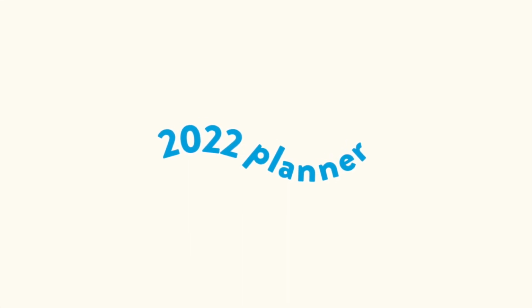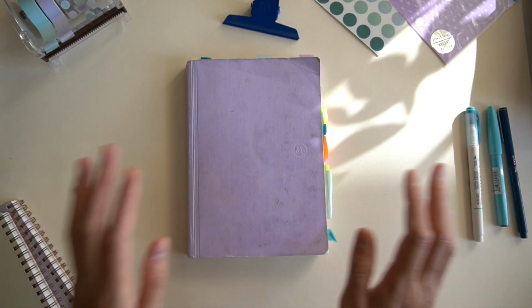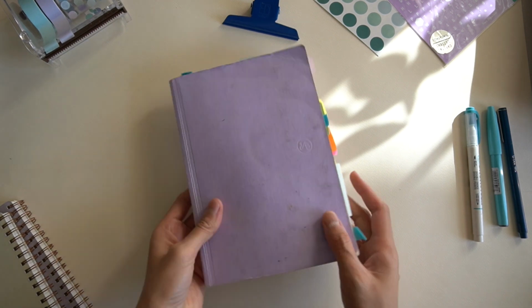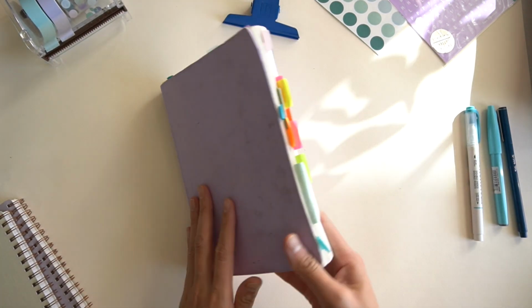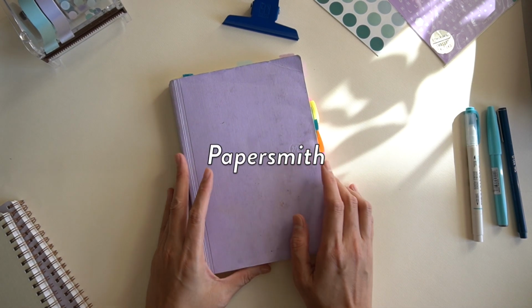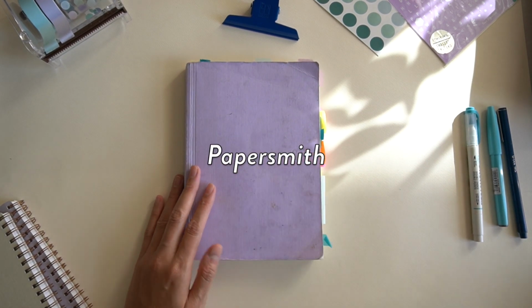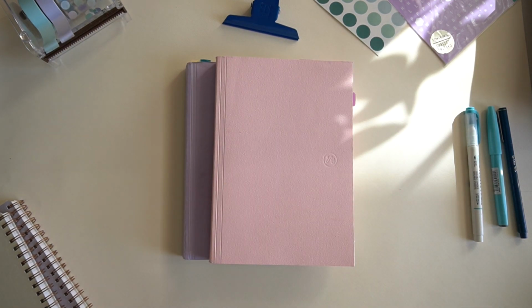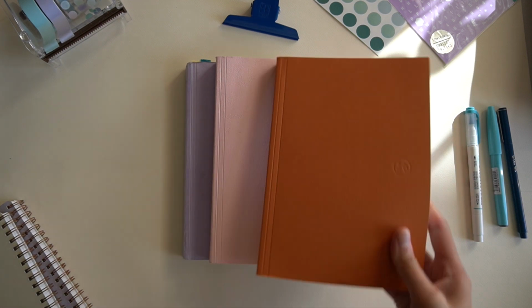And now we're here at 2022. As I've tried different planners over the years and adopted some features from bullet journaling, I wanted to try it out. This is also the same time that one of my favorite stationery stores in the UK launched their first notebook, so I took it as a sign to get it and try bullet journaling for the first time.